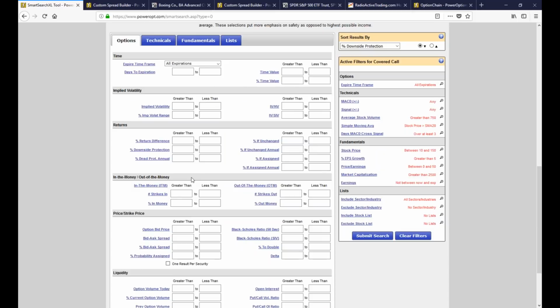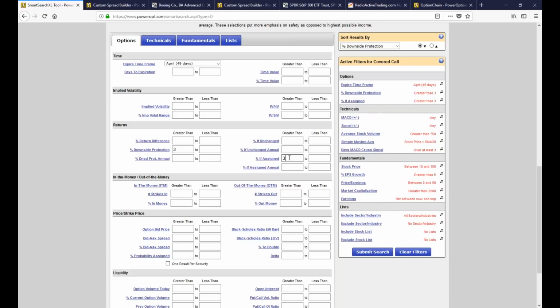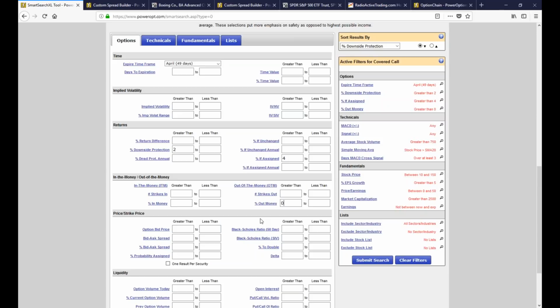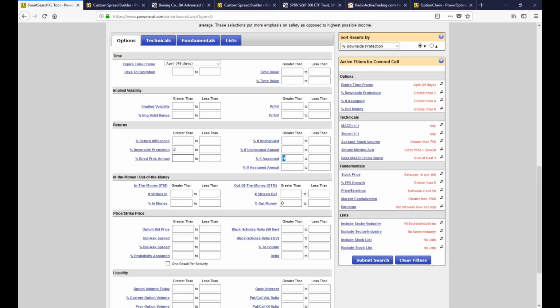Now for the premium, this depends on your time frame. If I'm going to April, I'm going to want at least a 3 or 4 percent downside protection, and percent if assigned has got to be about the same, 3%. But you're going out of the money, so you might actually lower this to 2 and maybe 4 or 5. Okay? And I'm just going to put 0% out of the money or more. But I want to hone it in using these two.